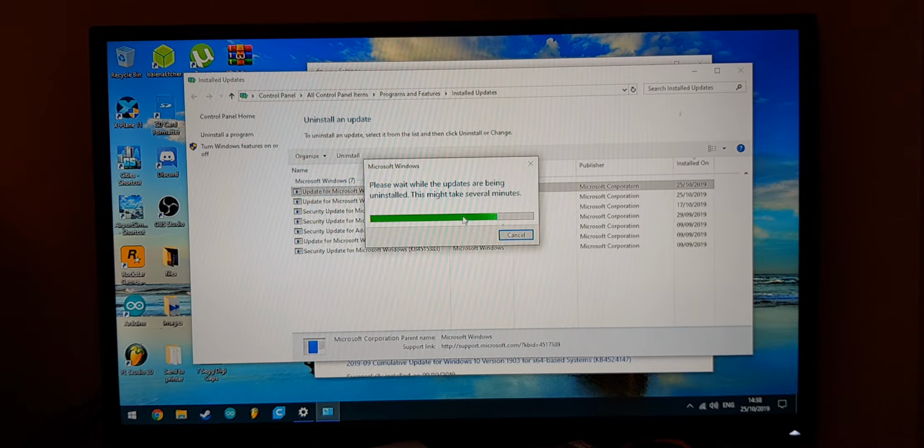Those start menu fixes I've downloaded, I've tried everything. Everything I've seen on YouTube I've tried, and none of it has worked. This is the only way I've found, personally, where it's worked. If you get a problem because of an update, the best thing to do is remove that update. It's the simplest and the most straightforward.